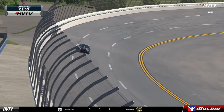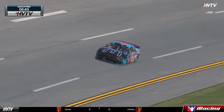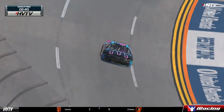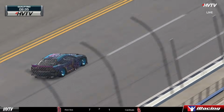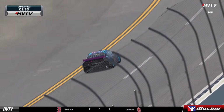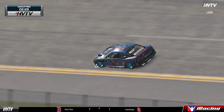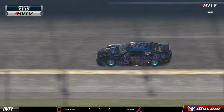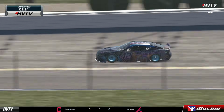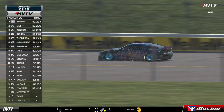52.29, not bad. Braden Movick got on track. Looks like he might be trying to do a second lap here. We'll see if this is quicker or not. And now Mavic. Find this 42 here. Yeah, that first lap did not count. Right now, currently top of the board, Gavin Austin once again. Show your fastest drivers right now.